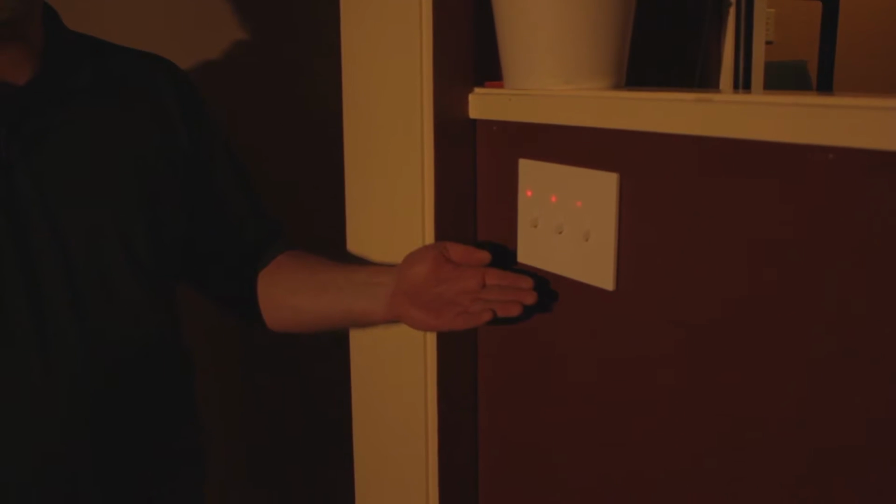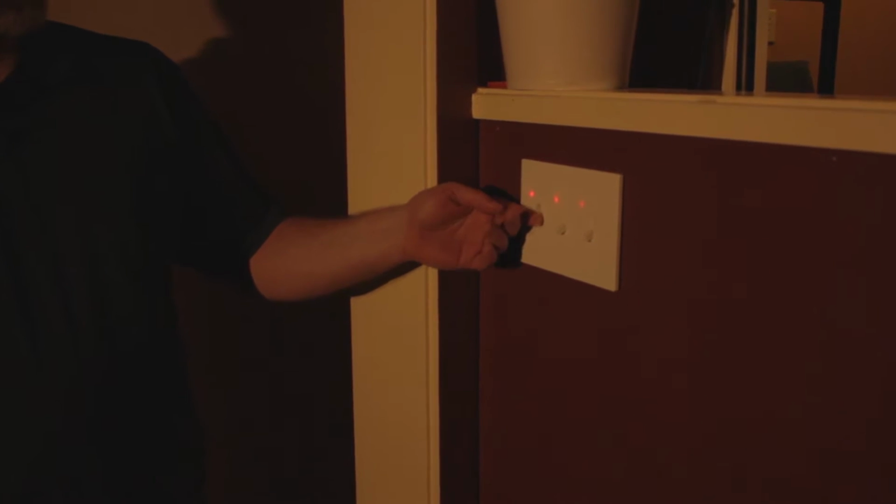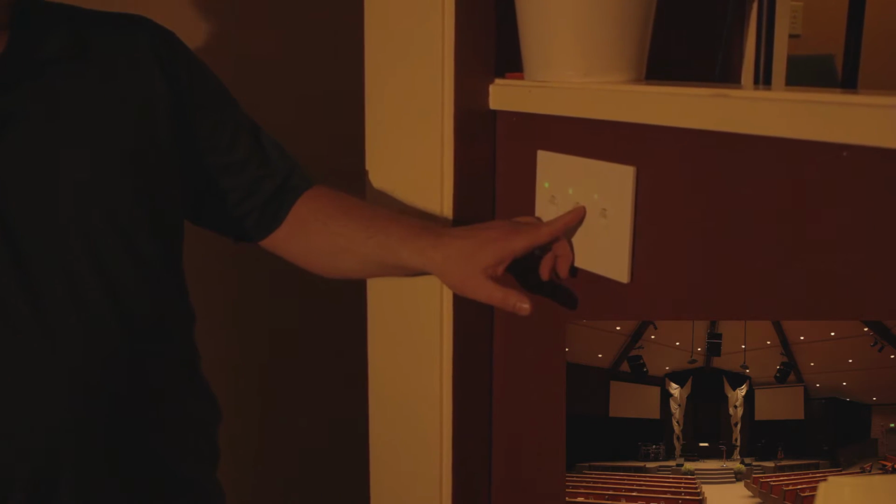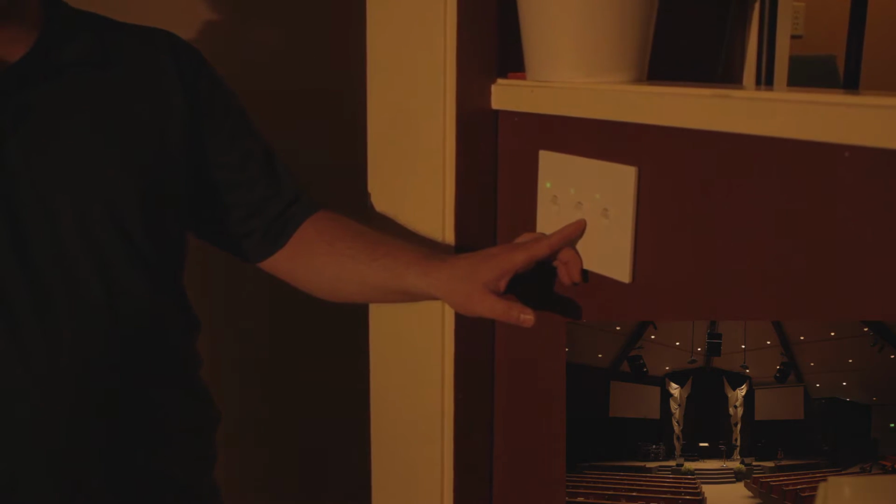During midweek operations, the architectural wall control panel controls the house lights. Anyone can come in, just turn on a light switch like you would in your house, and we have light. There's even some basic dimming functionalities built in.